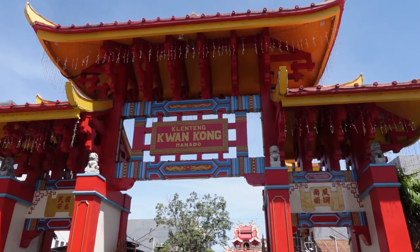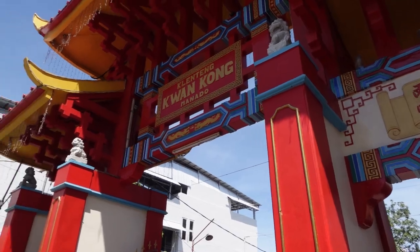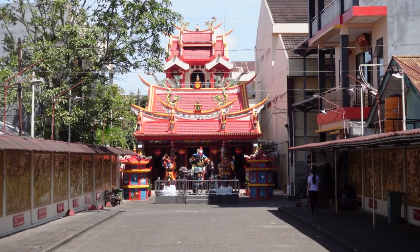So here in Manado, they have Buddhist temples. We arrived at this beautiful Buddhist temple. It is called Kwan Kong Manado, if I pronounce it correctly. It looks so colorful and so beautiful. There's like so many colors here. It looks absolutely amazing. And right now we're asking permission to go inside because I'm not really sure if it is allowed, but it would be so cool to check this place out.